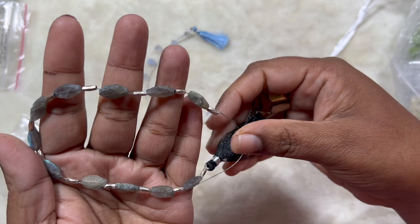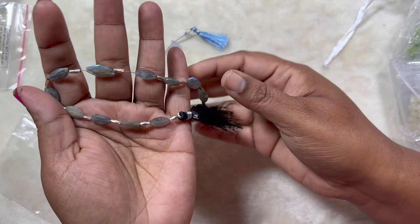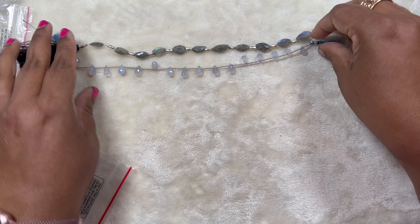And as for this one, this is labradorite, and it's separated by these metallic beads. And as you can see, the color, I really like it. This has one tassel, but it is long. We can use it in our work. And this is how long these two are. And I really like those two.